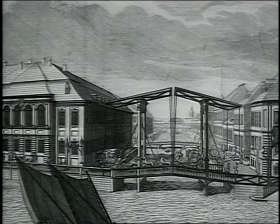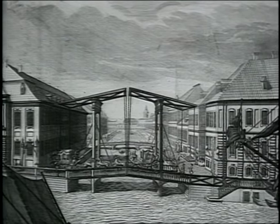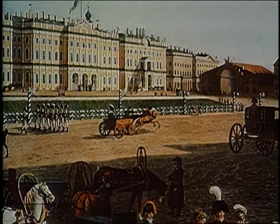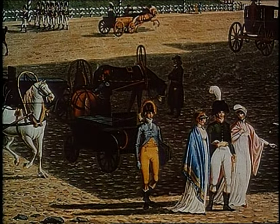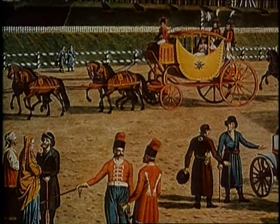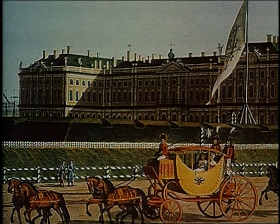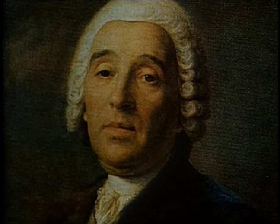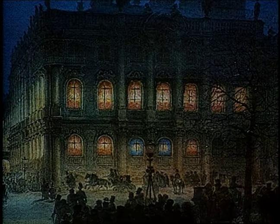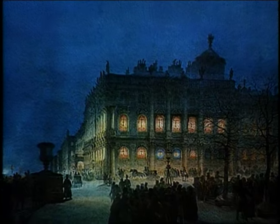Peter looked to the west for architects, artists, and craftsmen to create the atmosphere of a European city and royal court. 50 years after his death, Empress Elizabeth followed his lead in commissioning an Italian architect to design a new palace. Here is his portrait, Bartolomeo Rastrelli. Completed in 1762, it was called the Winter Palace.